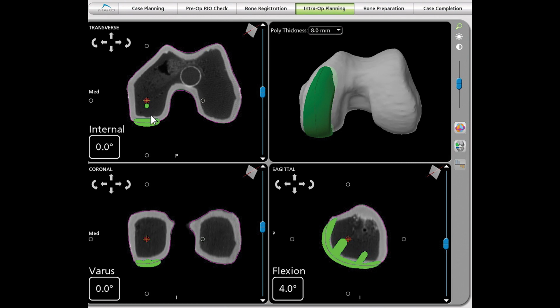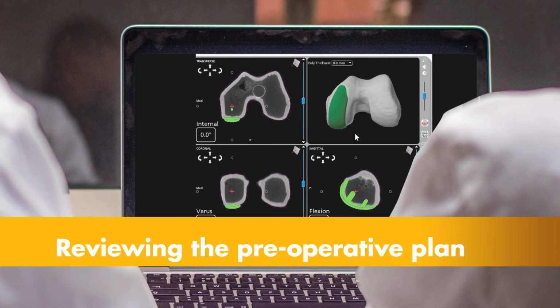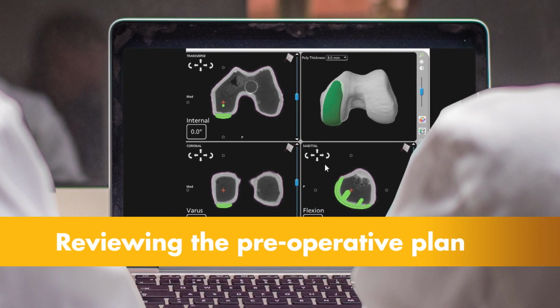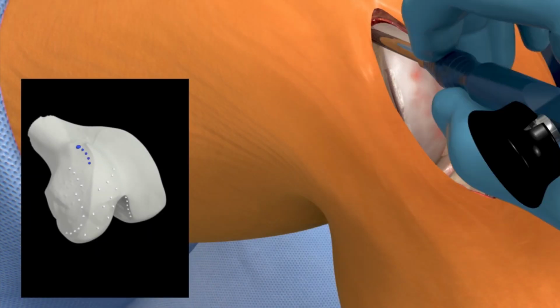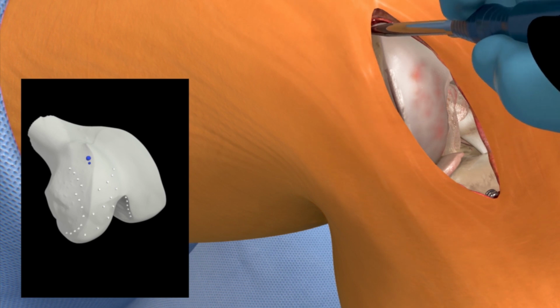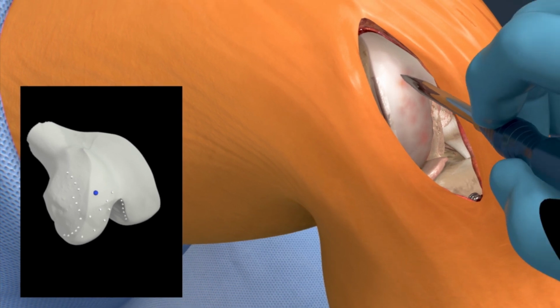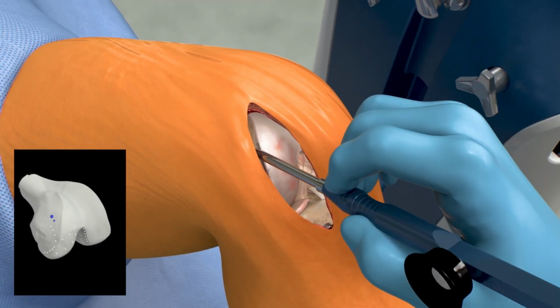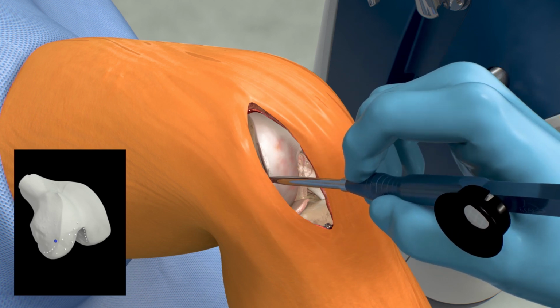Prior to surgery, the surgeon reviews the planned size and placement of the implant. If necessary, the surgeon modifies the preoperative plan. During surgery, the surgeon locates points on the knee in order to register the anatomy in the Mako system. This process establishes the relationship between the patient's actual anatomy in the operating room and the 3D model that was used during the planning process. This step helps ensure the procedure is executed to plan.